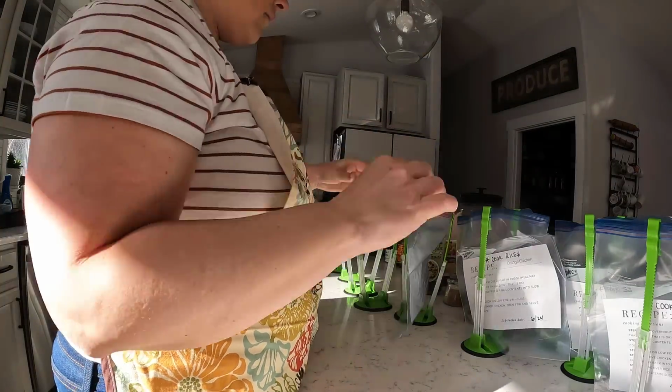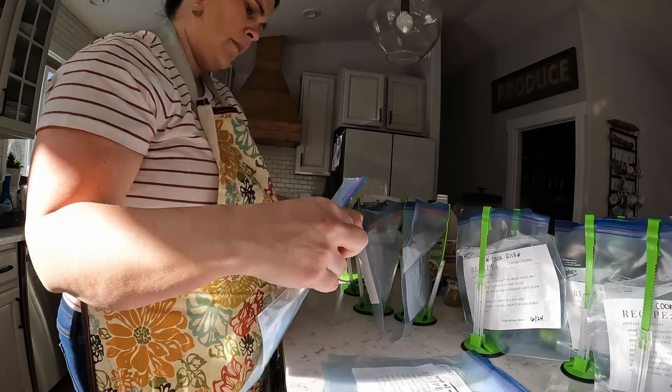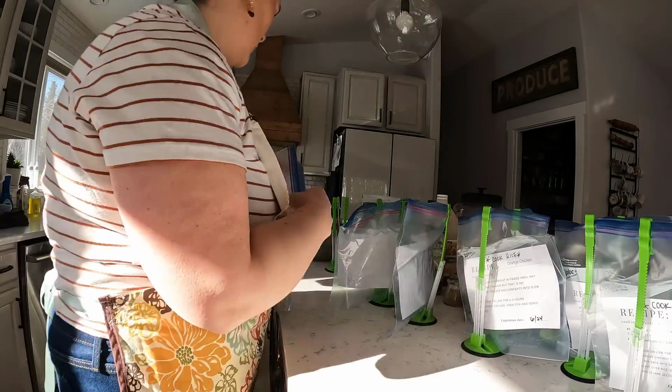I cannot tell you how nice it is to be doing this with sun streaming in the windows. The way that our house is situated, there are several months in the winter that we don't get any sunshine, but it is back and it is wonderful to have it in the house. When I bought these bag holders off of Amazon, I bought the 8-pack, and I find that that's a really good number for keeping it manageable, and then I just do it 3 times when I'm making 24 meals.